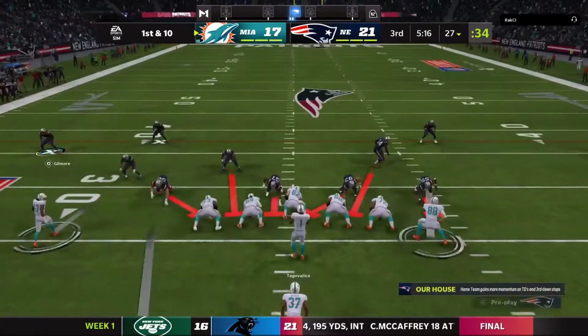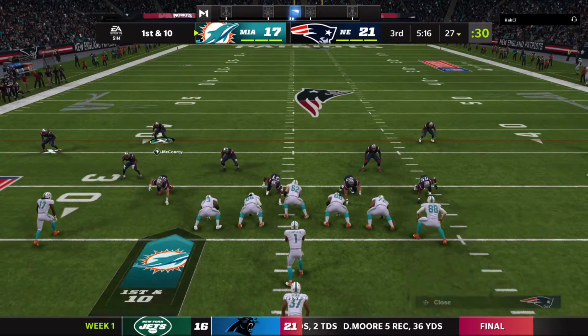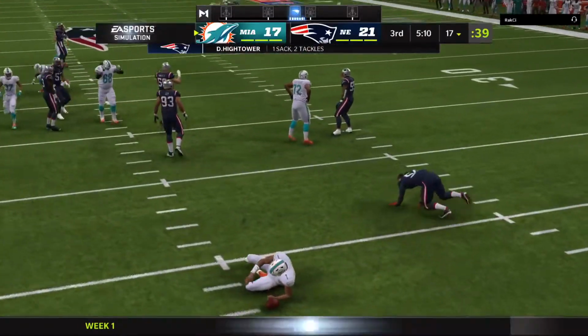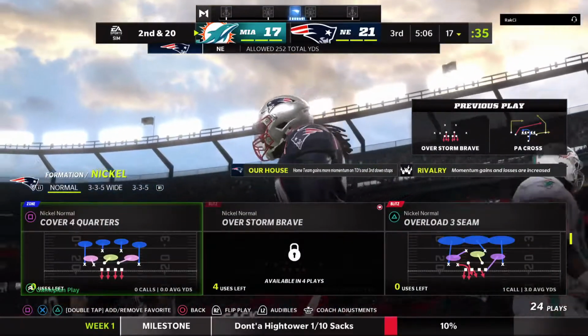The Dolphins at the line ready for their next drive. And both of these defenses have been stifling these last few drives offensively. Just not able to get anything going. So under a heavy rush, and down he goes. Dante Hightower coming in for the sack from his linebacker spot.